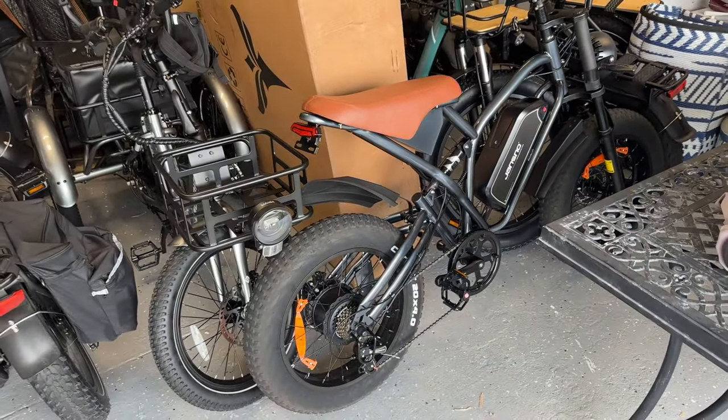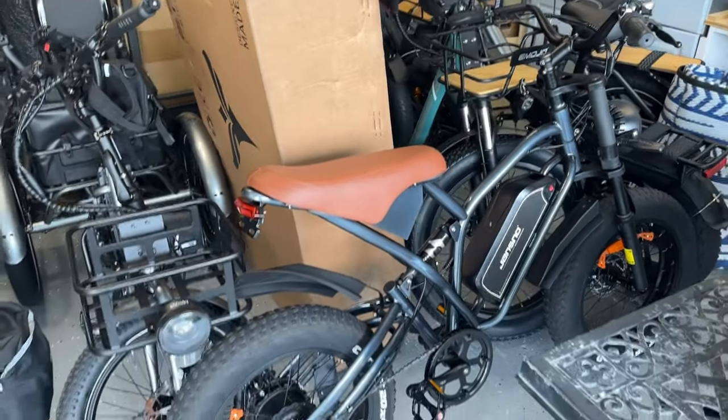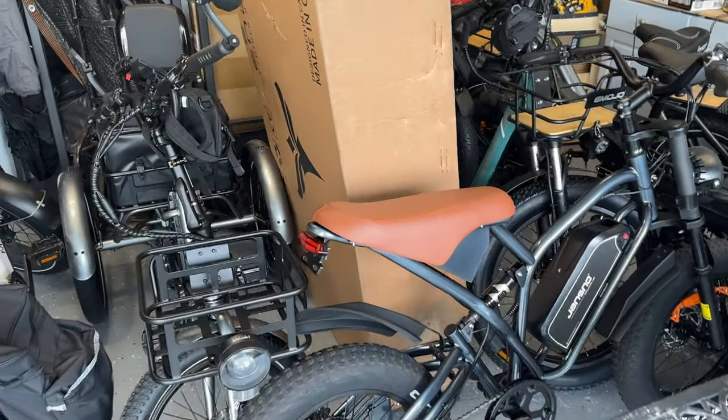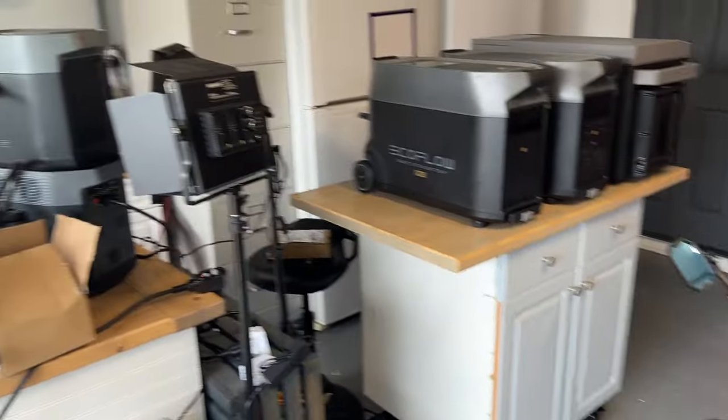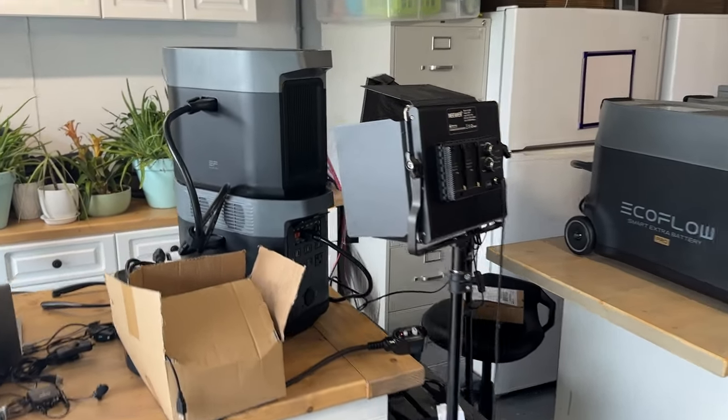If you have e-bikes and there's some type of natural disaster or disruption in the power grid or something, you may need to rely on your e-bike in order to get you around. It'd be a good idea to have some type of power station to charge it with. Yeah, so that's a video I was thinking about making.